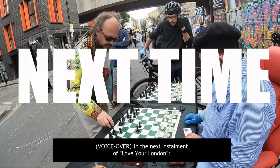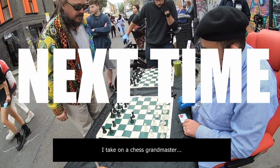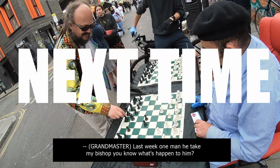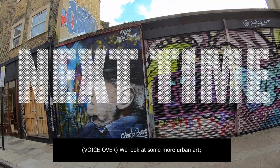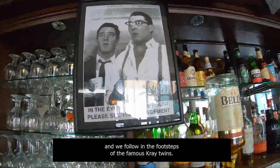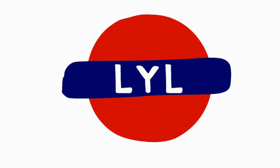That's the end. In the next instalment of Love Your London, I take on a chess grandmaster. Last week, one man, he took my bishop. You know what's happened to him? We look at some more urban art, and we follow in the footsteps of the famous Kray twins. See you then. From Acton Town to Wimbledon, from Brixton to beyond, love your London, have a banana.